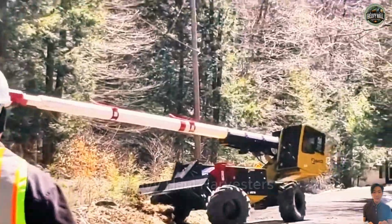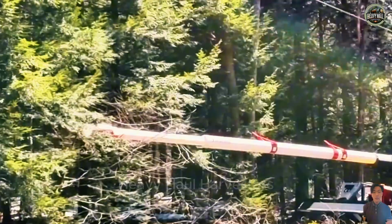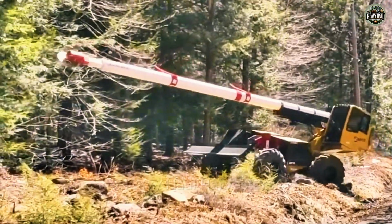A specialized tree cutting machine is operating in the forest. Initially, a saw blade mounted on a long arm is controlled to reach the high branches. The machine is mounted on a mobile vehicle, allowing it to move flexibly in the dense forest terrain.